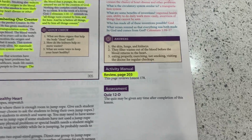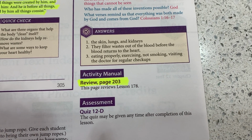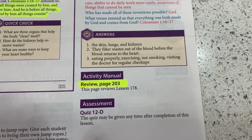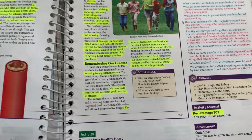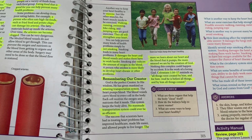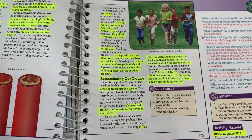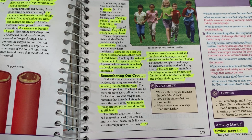Now, for Monday, I have down for you to do Activity Manual AM 203 to finish up. But you're welcome to go ahead and do that today. You can work ahead. You should also be looking for a Quizlet review on the school website. You will have a short Chapter 12 test, and then we will end the year with an experiment.